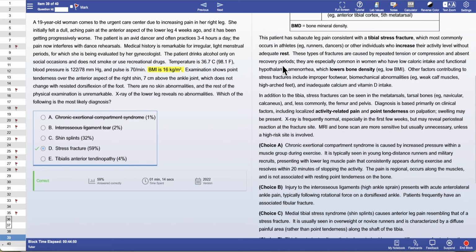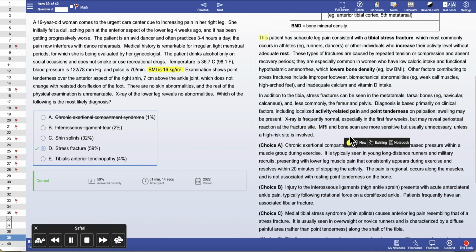So this is pretty simple stuff. This patient has subacute leg pain consistent with a tibial stress fracture, which most commonly occurs in athletes, runners, dancers, or other individuals who increase their activity level without adequate rest. These types of fractures are caused by repeated tension or compression and absent recovery periods.